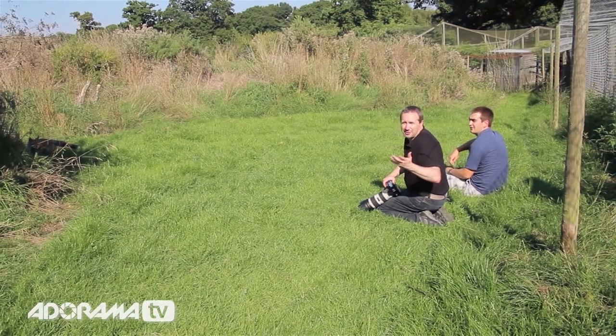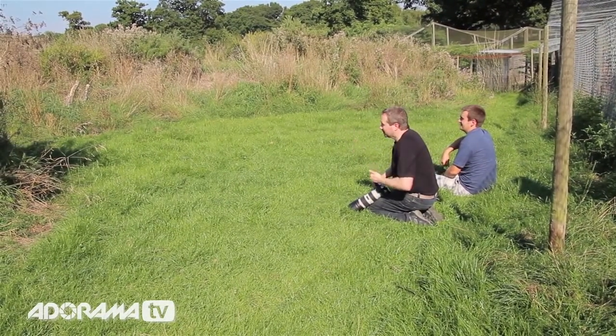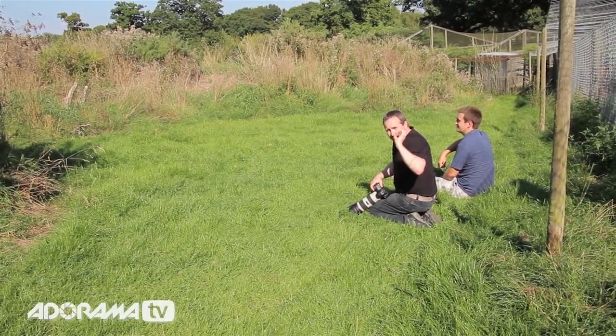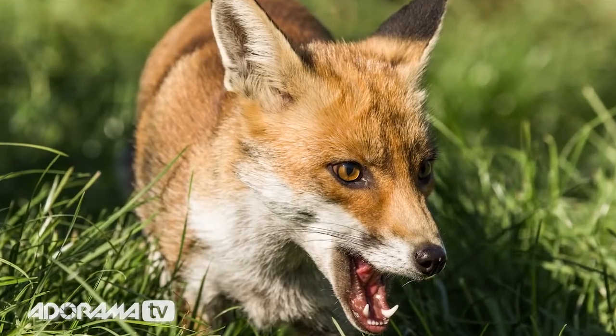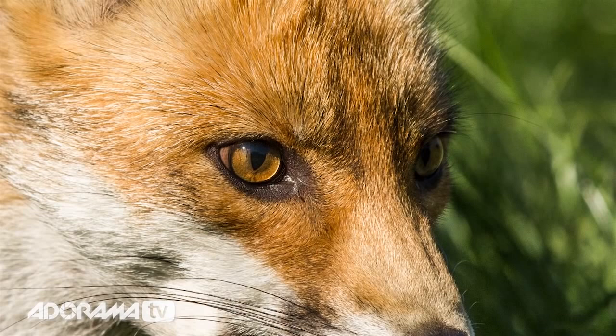Now, as with any kind of photography where you're photographing people, or in this case foxes, the focus needs to be on the eyes. The eyes need to be sharp, in focus and clear. So that's what I'm focusing on.